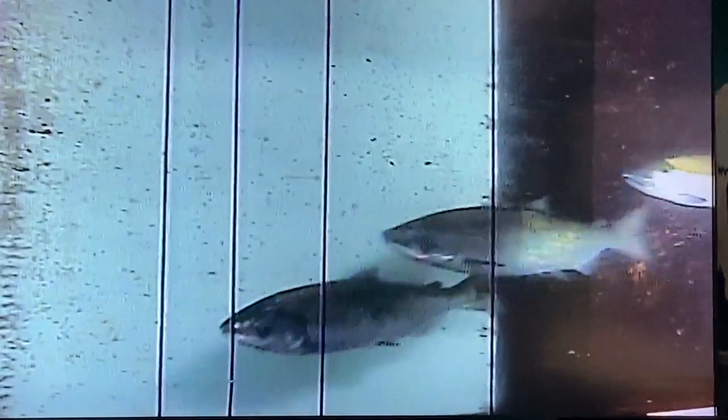Well, there's some chrome bright fall Chinook coming through. See that one? Here comes a walleye along the bottom. Is that a walleye that just went by? Look at them.